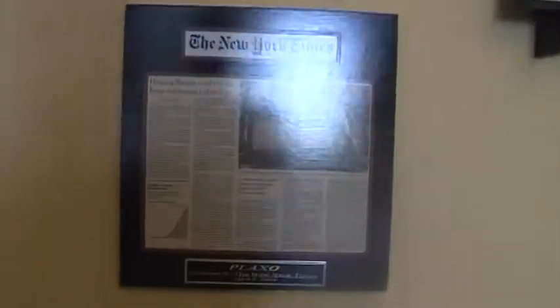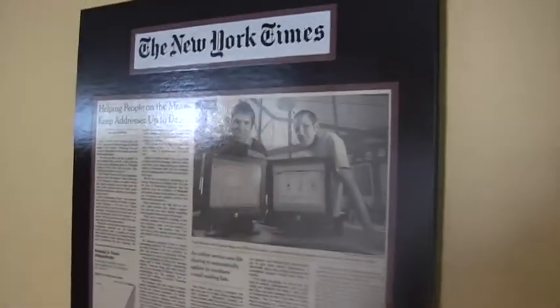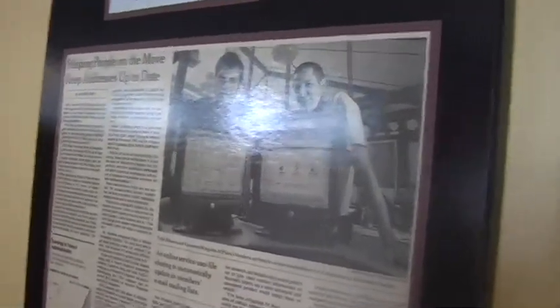Cool. That was our first big article that ever came out, in The New York Times. Cool thing. There's a server room in there, but I think it's locked.